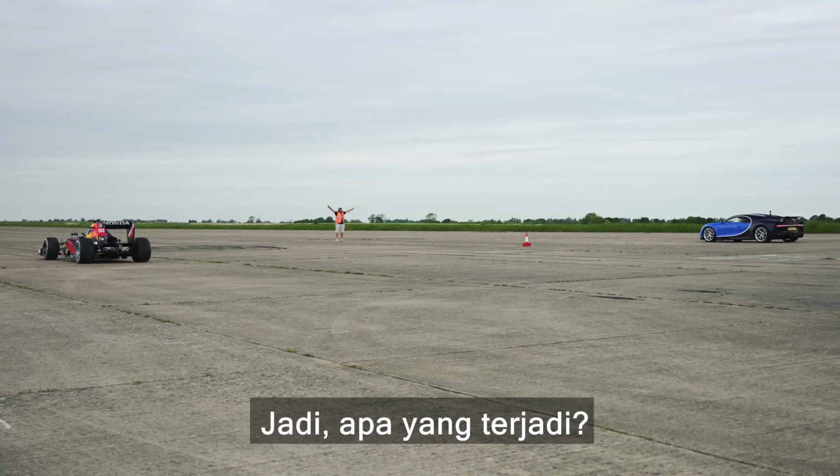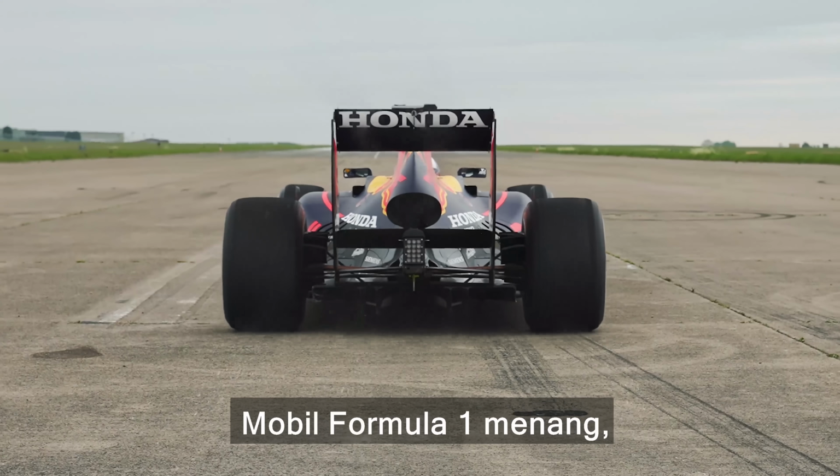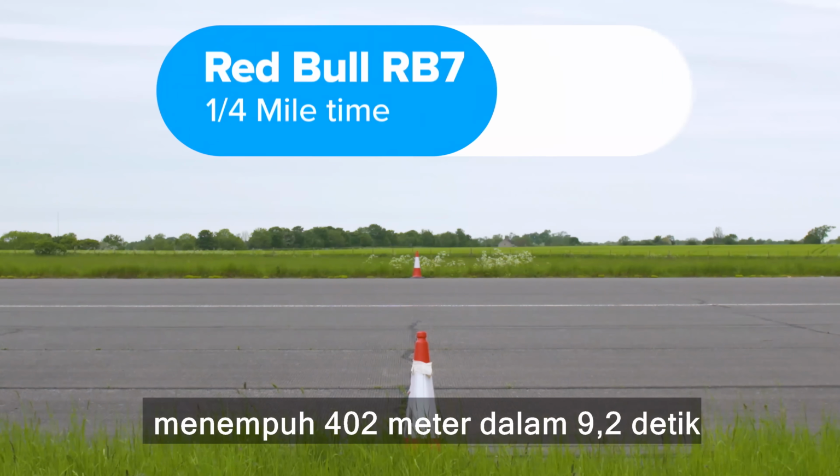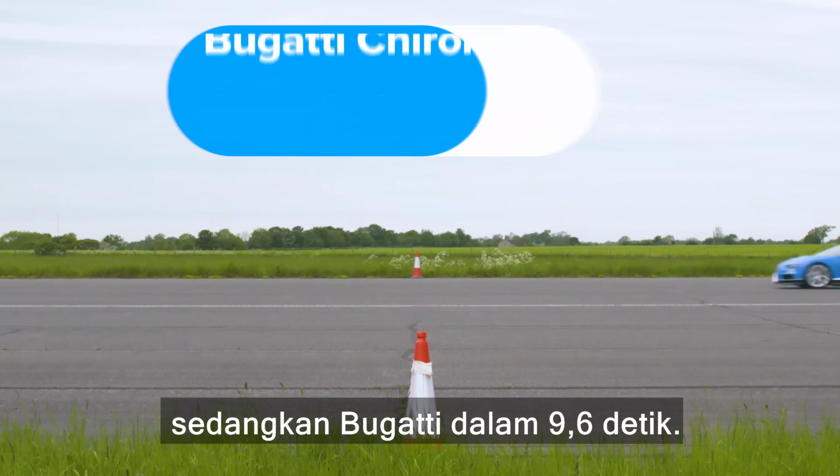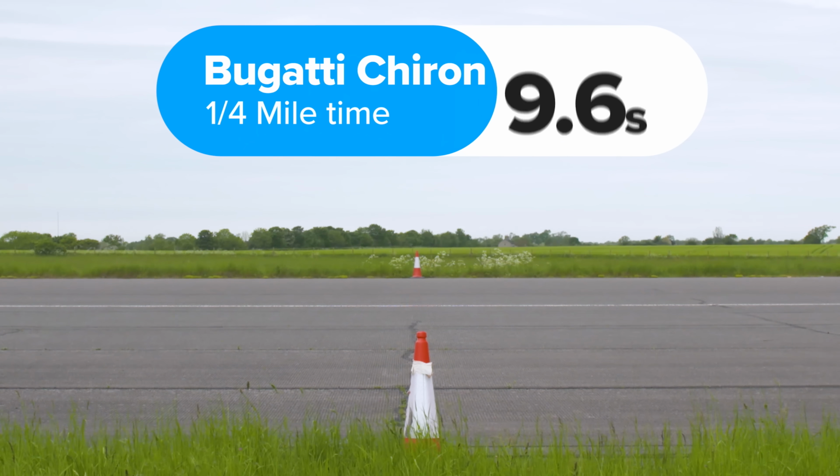So then, what exactly happened? Well, the Formula 1 car won, completing the standing quarter mile in 9.2 seconds, whereas the Bugatti took 9.6 seconds.